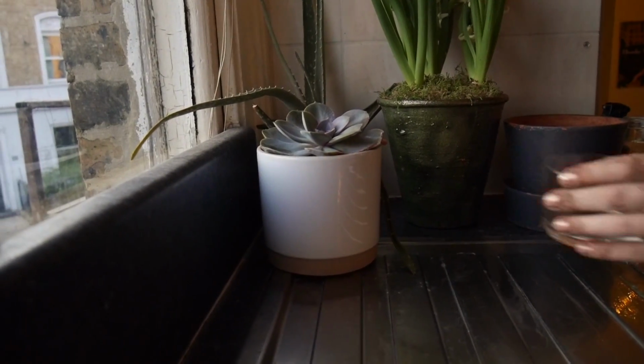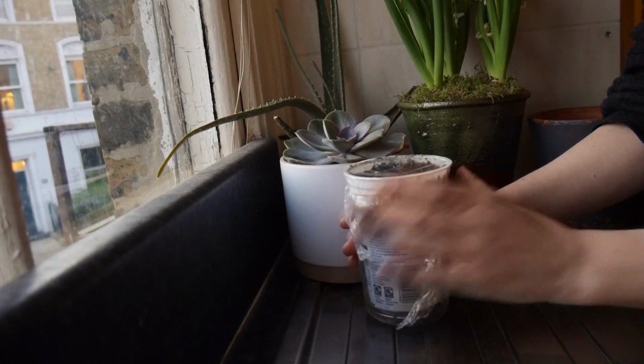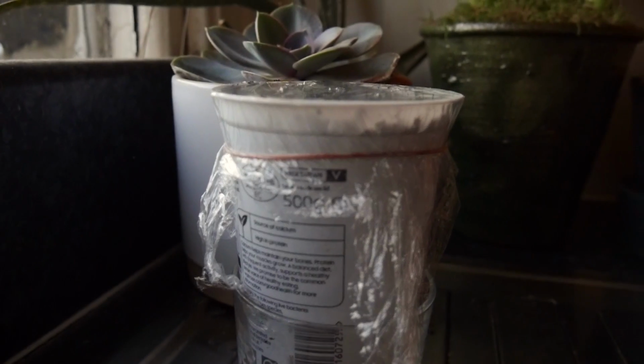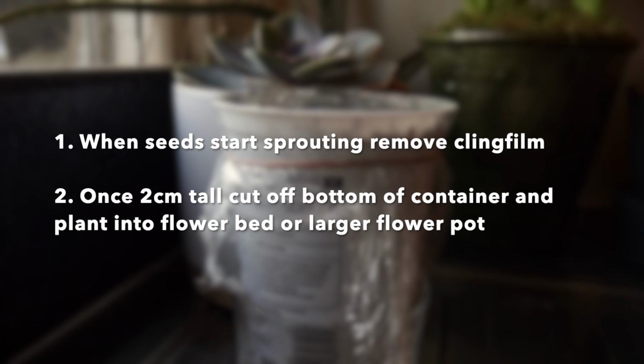Put your carrot container in a sunny spot by a window. Make sure to put a ramekin underneath to prevent excess water spilling out. Water when the soil looks dry, maybe once a week. Once the seeds start sprouting, you can remove the cling film, and when they are a couple of centimetres tall, you can cut off the bottom of the container and plant it directly into a flower bed or a larger flower pot. And even if you don't have a garden at home, you can still do this.